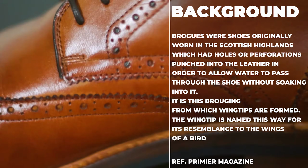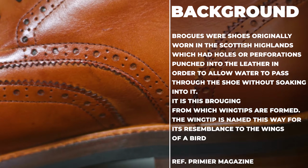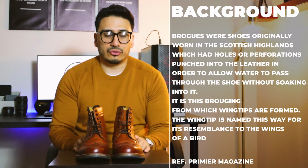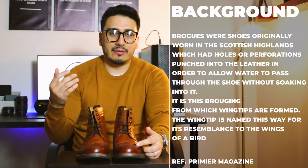It has some background to it too. People made it because they were working out in the mud and didn't want their boots or shoes soaked, so they gave them perforations to let mud or water go right through, and it made them easier to clean. But now it's more of an aesthetic thing than an actual functional thing.